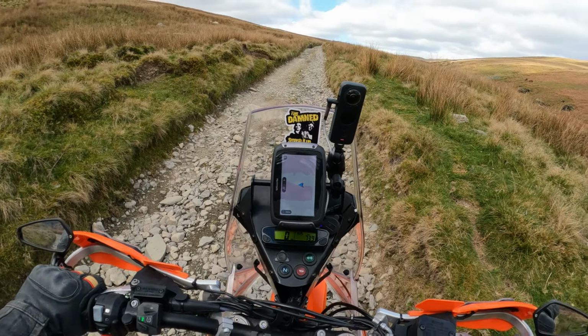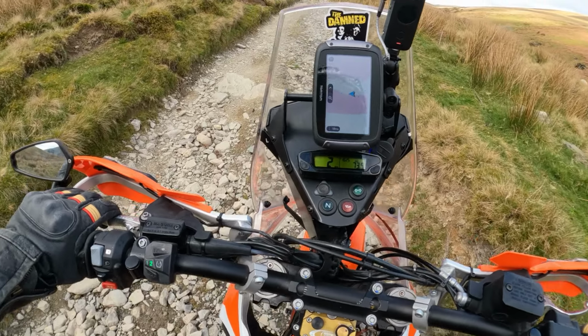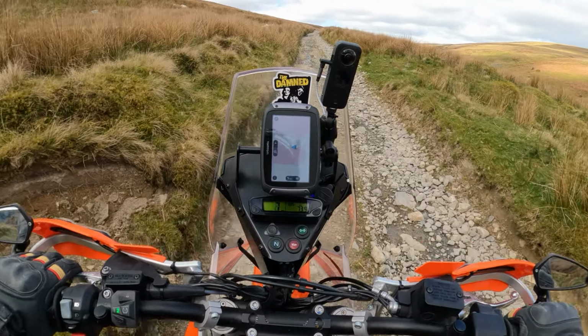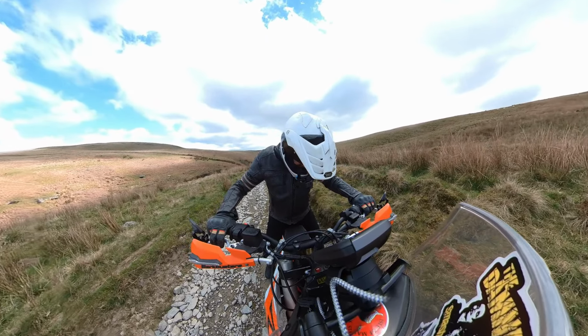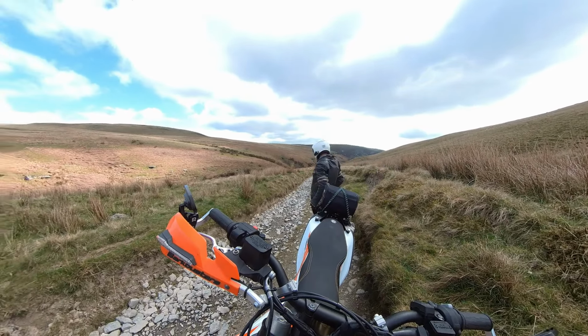Oh, my left hip has just seized. Anyway, nice and steady. Onto this bit. Have a break. I'm going to have to get off and walk about a minute. My hip's killing me. Oh, my hip. So unfit. See, these tyres are doing alright, given we've just come up that, but we've got quite a long way of this to go yet.